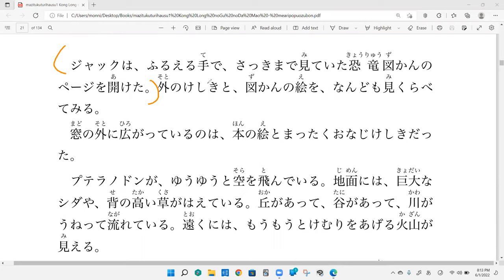Jack, kind of with trembling hands, the dinosaur that they had just seen. So the issue is zukan. Do you know what zukan means? The picture book. Yes. So this whole part right here is just one word. Kyoryu zukan.